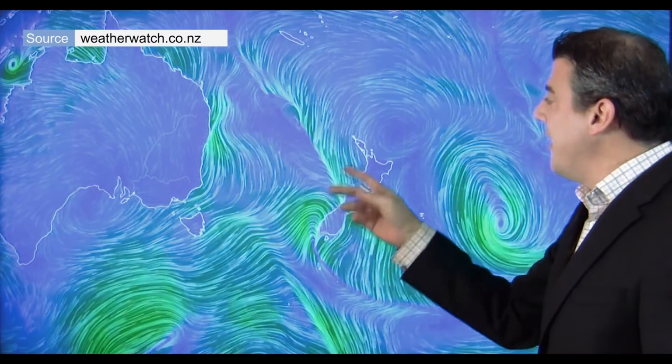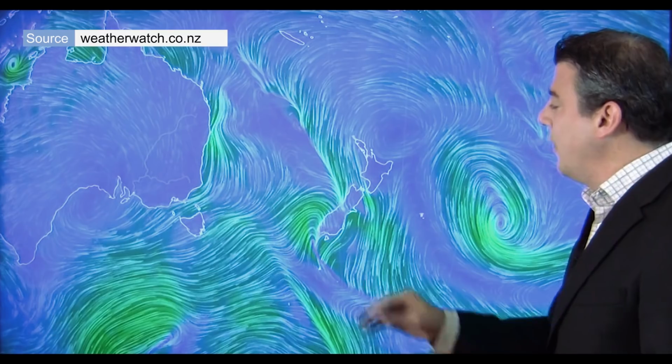However, the general northerly flow means it'll be a very mild night tonight. The overnight lows around Auckland and northerners will be about 17 degrees compared to about 7 degrees down in Canterbury, where the winds won't be so strong and they're a little bit more coming from the Southern Ocean basically.